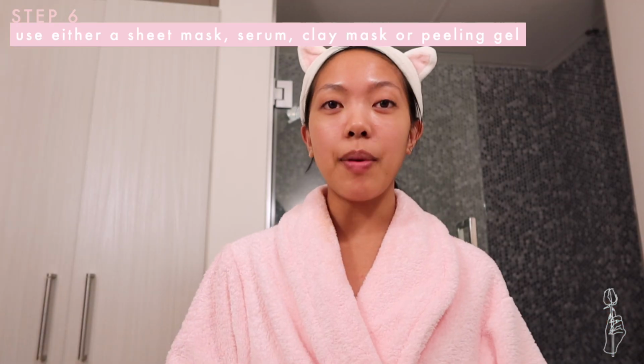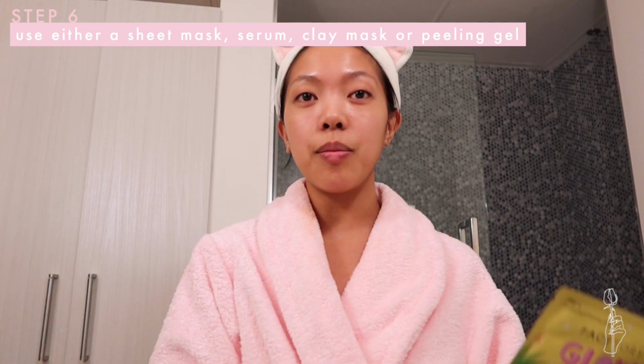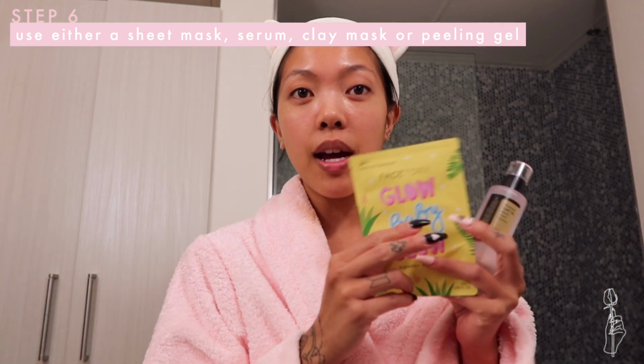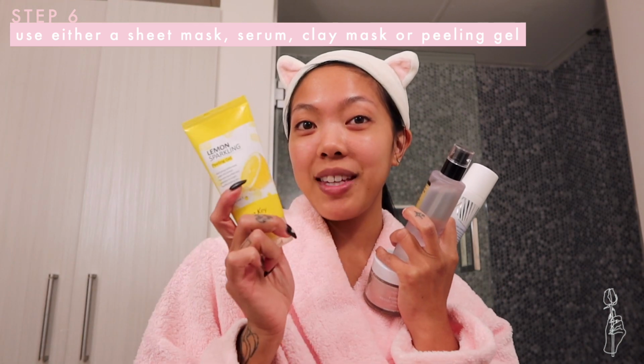I feel like my skin has gotten better over the years. Not really sure if it's because of the rice water or all the skin products that I have been using, but it didn't harm my face, so I've continued to use it. The next step, I actually alternate between a bunch of different things. I will alternate between a face mask, my serum, clay mask, or a peeling gel.